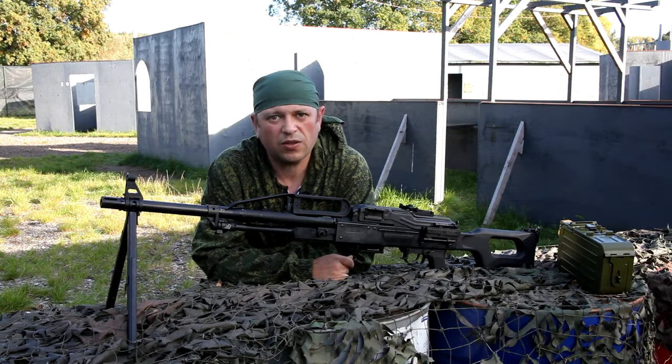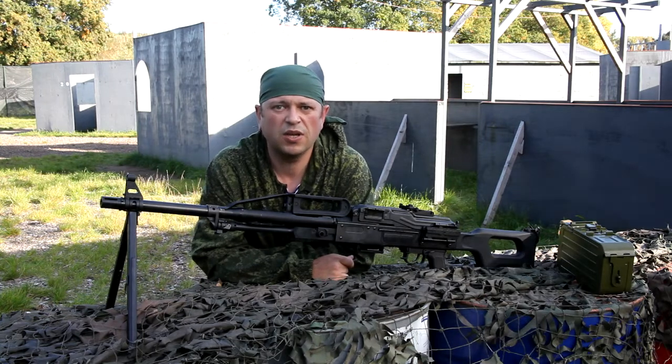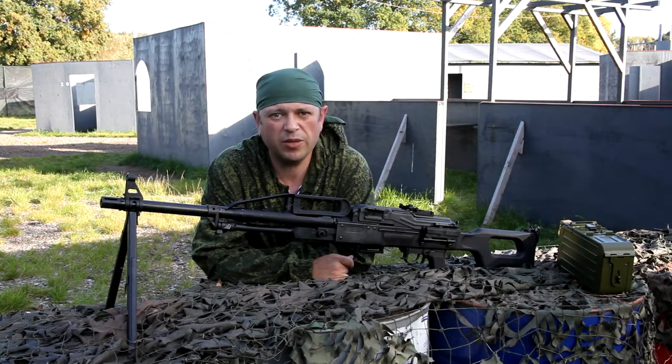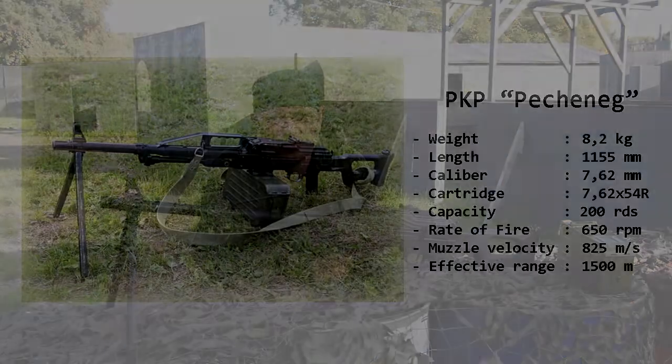The empty weight of the firearm is 8.2 kg and the fully loaded weight is about 12 kg. The full length of the machine gun is 1155 mm, and the box magazine can hold the feeding belts of 100 or 200 rounds.